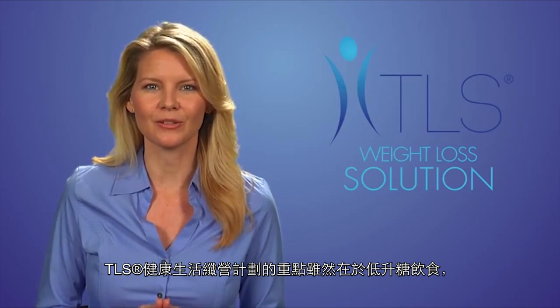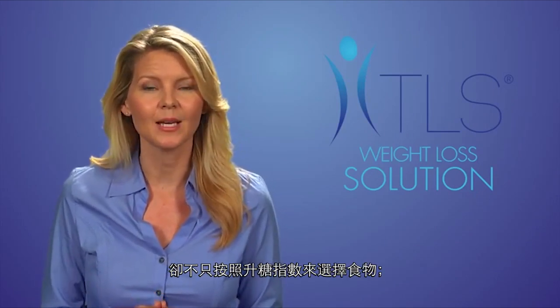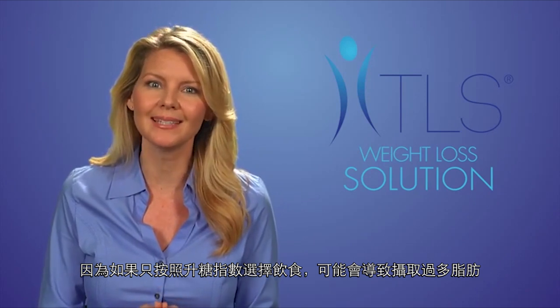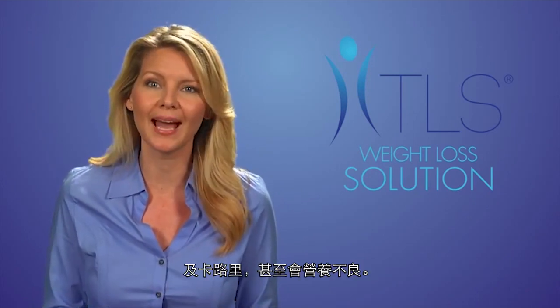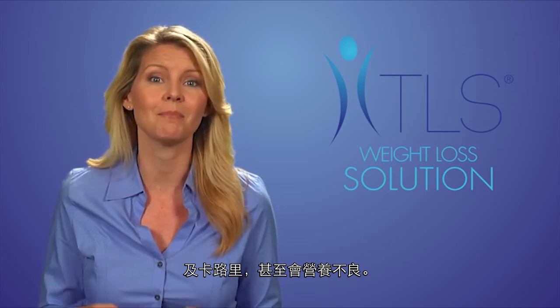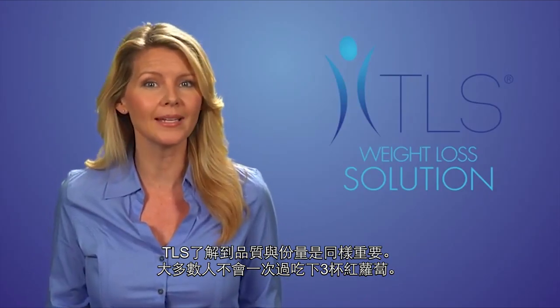TLS Weight Loss Solution focuses on low glycemic impact and not just the glycemic index, because looking solely at the glycemic index when choosing your diet could result in over-consuming fats and total calories, and even an insufficient amount of nutrients. TLS realizes that both the quality and quantity matter.